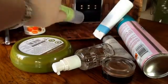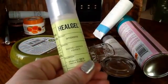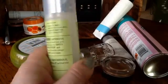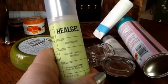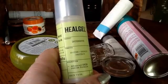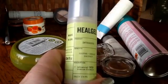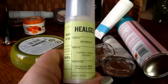I finished up this, which is Heal Gel, an intensive soothe, repair and protect formula. I bought this to try and see if it would help the eczema that I've had persistently on one foot, my right foot in particular. It's so bad at the moment, the skin's peeling, it's actually bleeding. It's really bizarre. I only have it on one foot, and one toe of my left foot, and at the moment a tiny bit on my back as well.